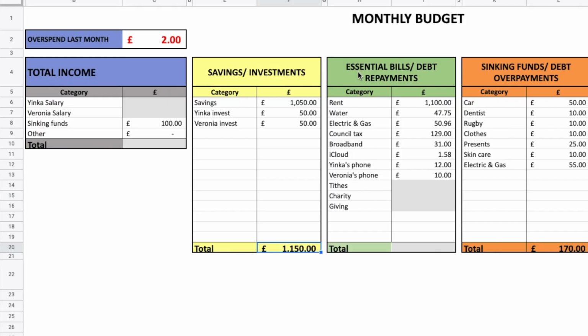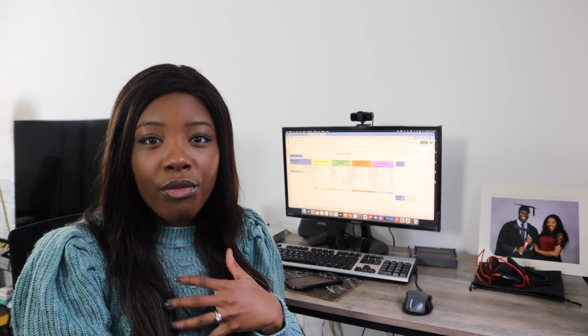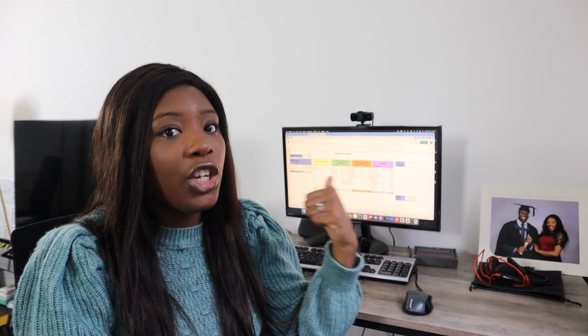And then after that, I will include our essential bills. So for us, our essential bills don't typically change each month anyway. They're mainly direct debits or standing orders. So it's literally a copy and paste from each month. The only thing that may typically change is our giving, for example, or our gas and electricity bills. And you'll see from this month's budget, that slightly changed too.